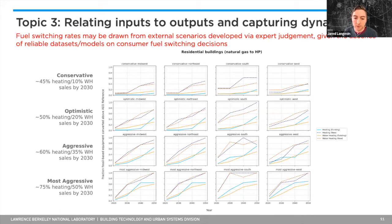As an example, this figure is showing several different scenarios of residential heating and water heating fuel switching rates over time. So that's the rate of electrification on the y-axis of each of these plots. And the year is shown on the x-axis going out to, I believe, 2050. And these were developed by Guidehouse in support of a DOE heat pump initiative, using a combination of expert judgment and HVAC equipment sales and stock turnover analysis. As you'll see, the rates are resolved by region and by vintage of equipment, so new or existing.